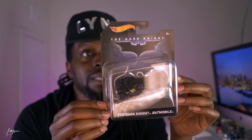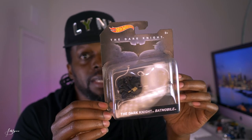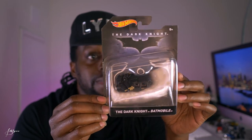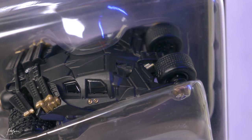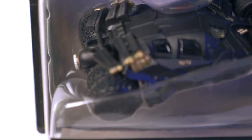All right, last but not least, this is the Dark Knight Batmobile. This is from the 2008 movie, Dark Knight. And this one is better known as the Tumbler. I actually love this. This was an awesome vehicle, awesome design. Mostly black. I can't say it's semi-matte. I'm gonna say it's all matte. It has a little shine to it. The gold and silver accents. See this gold all over.